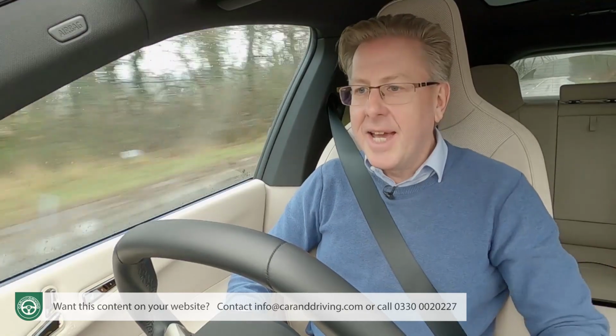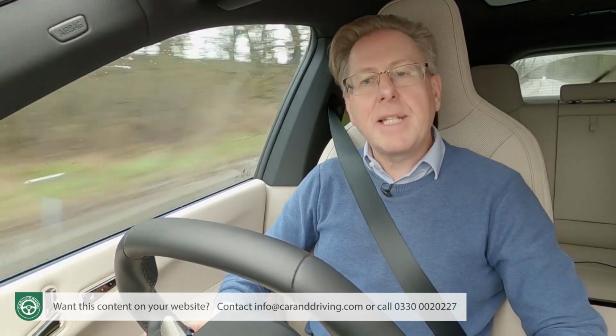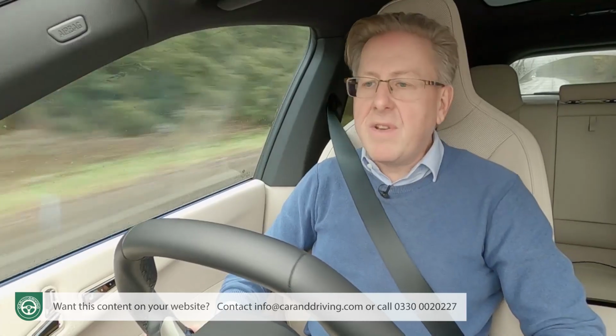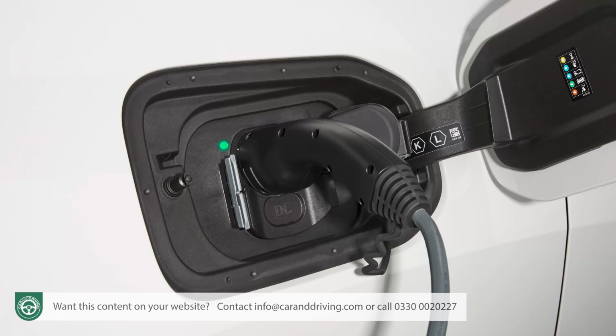Finding all these stations is aided by the cloud-based BMW Maps navigation system, which, once you've inputted your route, will give you recommendations for charging stops, plus the ability to filter search results by fast charging points, and even information on points of interest near charging stations, should your passengers wish to take a stroll while you're plugged in.